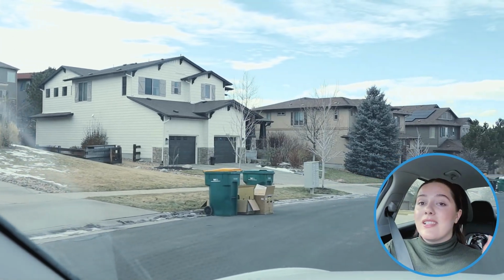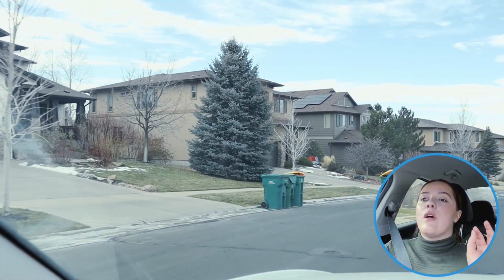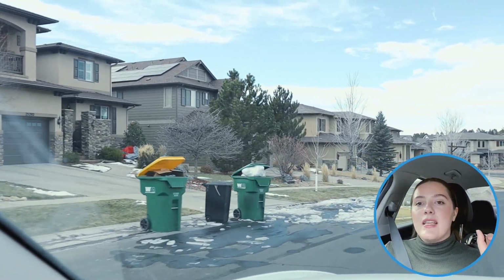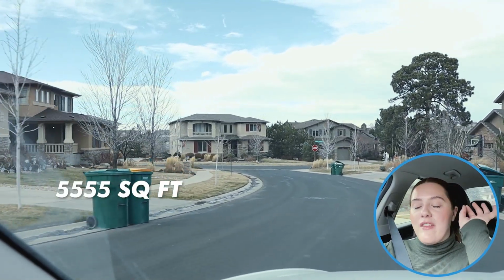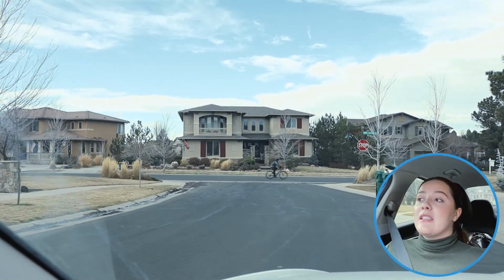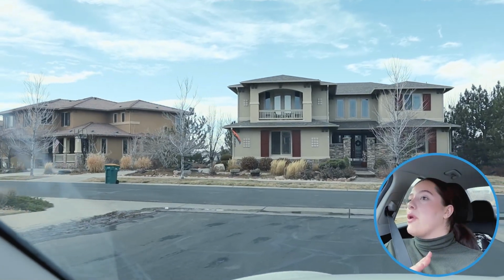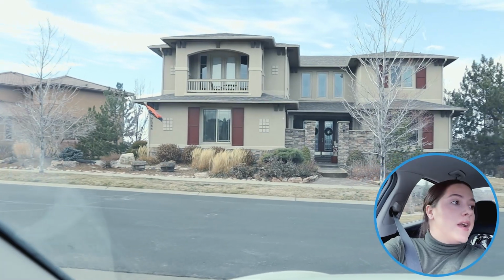But these homes are stunning. A little bit about the property that we are about to go look at. It is 1.05 million and it is 4 beds, 5 baths, and 5,555 square feet. So it is a big old one, and it has been sitting on the market for a little bit here now. That's pretty typical of luxury properties if you are familiar with that. But we are actually pulling up on it right now.